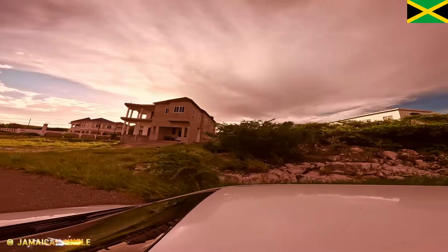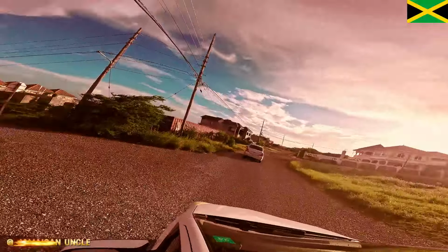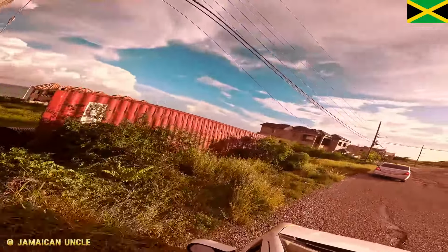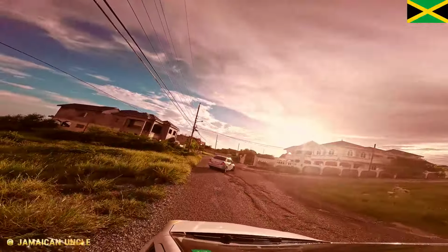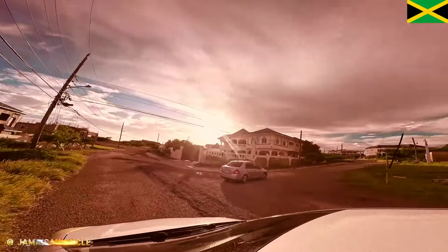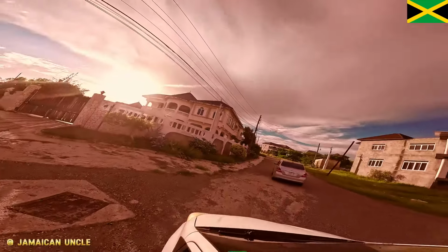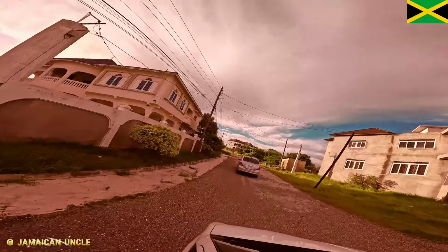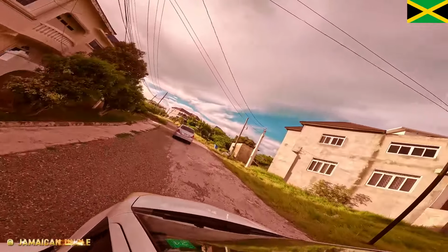Look here. I'm telling you, man. We just got to eat some fish, and we came back and decided to show you this house. There's them here in Hellshire Beach. Look here. You can't beat this, man. Look how beautiful they are. This is Jamaica, man. Where else could you find this? Nowhere else. Well, yes, you could find it.